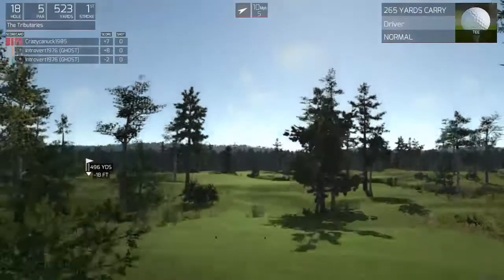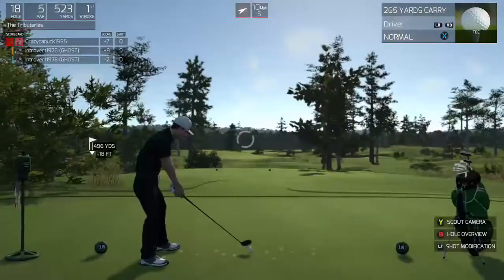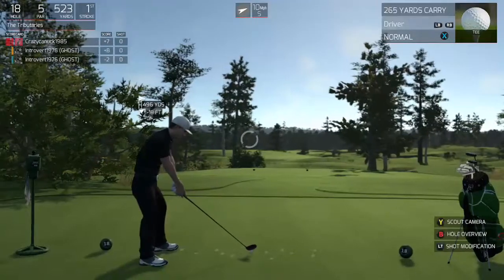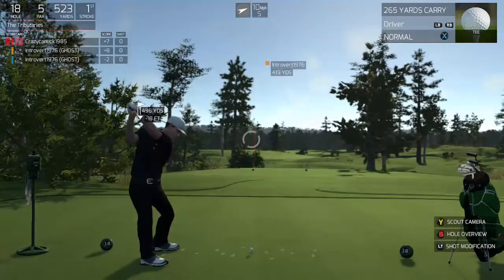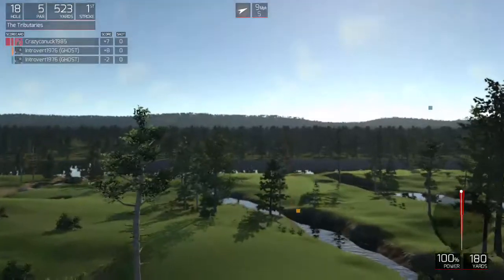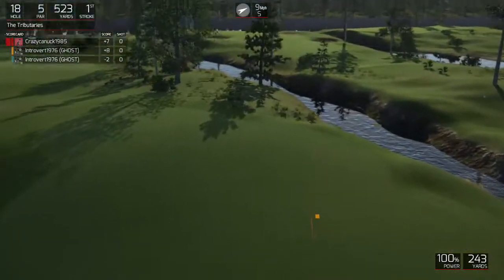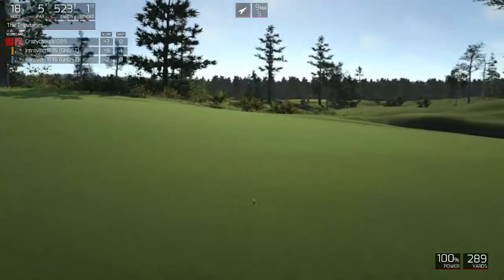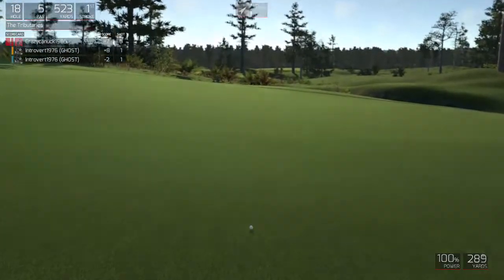So again, 18. I think 18 and 1 are the most important holes. You need a good opening hole, and you need a strong closing hole. I like par 5s as closing holes too. And this is a short one. All right, looking good. Short par 5, which means, if you're having a crappy round, you've got a shot at going for eagle here, if you hit it well.